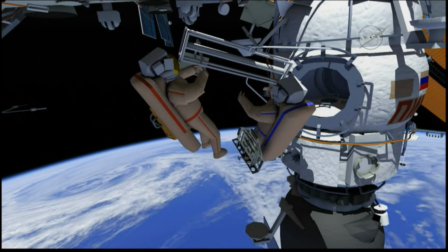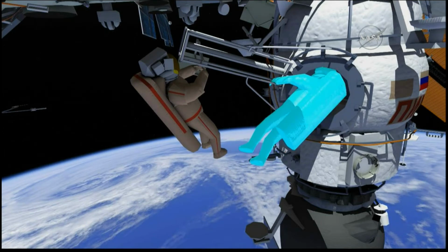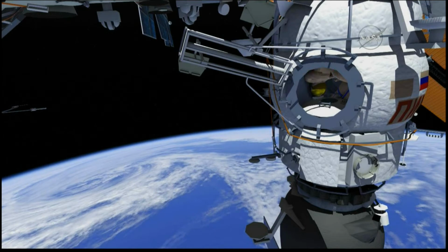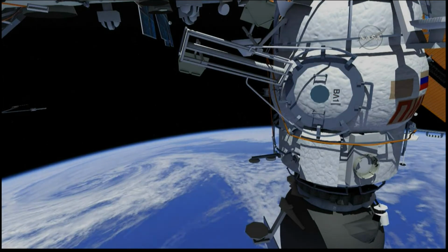The analysis that has been done with both the jettisoning of the old electronics box for the high-gain antenna and these two towels indicates no chance for any of those objects to recontact the International Space Station. Once the two crew members are back inside Pirs, they'll close the hatch, and that will mark the official end of today's spacewalk.